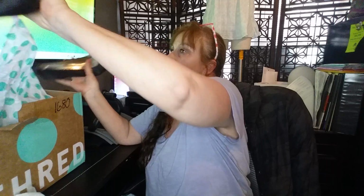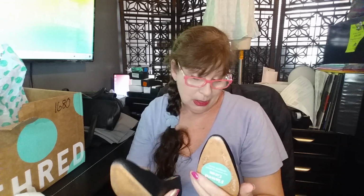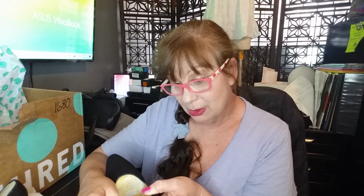Oh, another pair of shoes. Oh, Ferragamos. Flawed gem. Okay, well, let's see what the flaw is. I find these all the time in my thrift store, this brand anyway. These are like satin. Not a lot of wear. Size 7.5. That is my size.